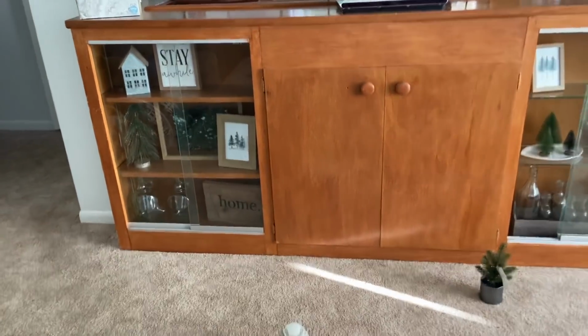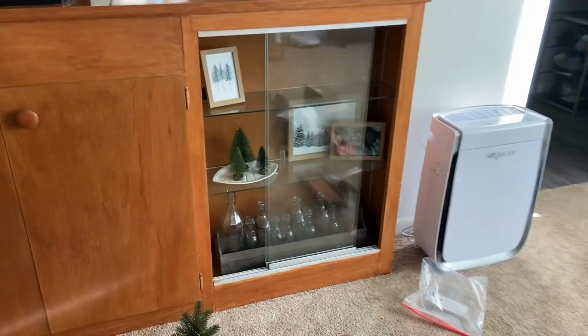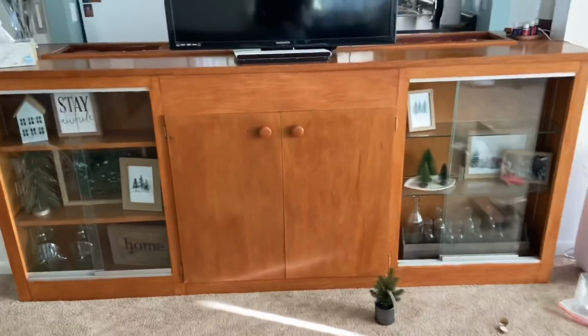I am not quite done. I need to figure out something to put up here in this corner. It's coming together, and then over here I'm also not done. I'm not for sure if I'm sold on this little setup yet, and then I need to figure out something for up here, but I think it is looking really cute and I love it.